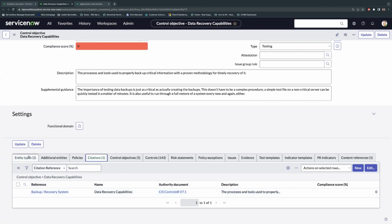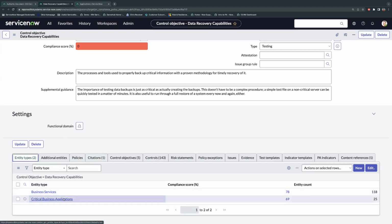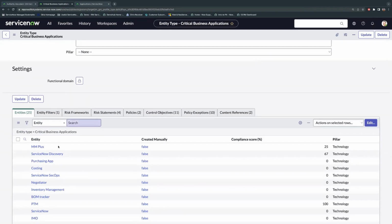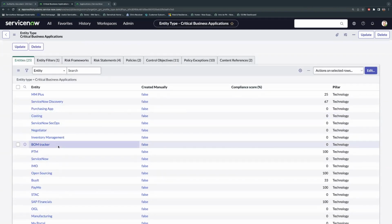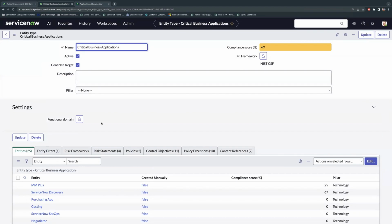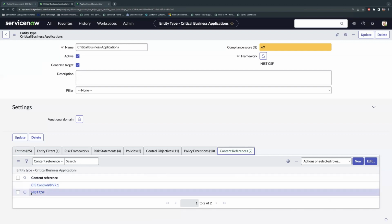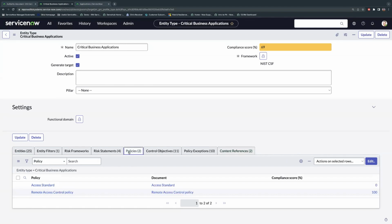Furthermore, I'll dive into this from the critical business applications, and this is where you can actually traverse around the app. If I click in here, I can see I've got 25 entities associated with this. Think of entities as people, places, and things that you want to measure an outcome against. So I can see, for example, my payment applications, inventory management, and so on. I can also see that as part of my critical business applications, I've got content references, meaning I need to abide by CIS and the NIST cybersecurity framework. That's my external environment. In my internal environment, I have an access standard and a remote access standard that I need to abide by.